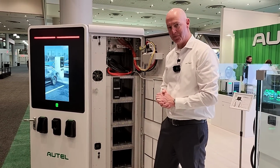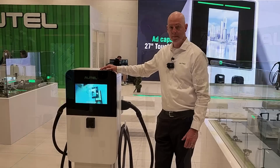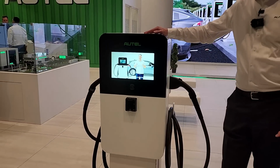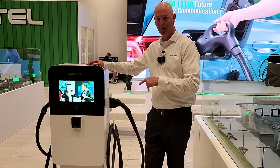No, I appreciate that. All right, let's go take a look at your next unit. Okay, so now we have a little compact DC fast charger. Is this one of those 25 kilowatt units that we see proliferate around the industry? No, this is actually a DC 40 kilowatt unit.